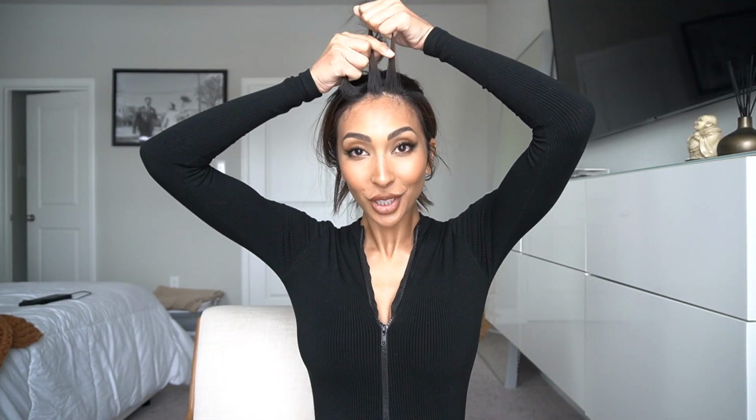Then you're just gonna braid this piece back, and I like to do an inside out braid. I know it's called something. A Dutch braid? Is it called a Dutch braid? I don't know. But just a quick little tutorial, I guess.